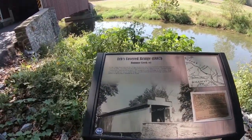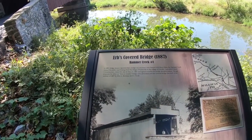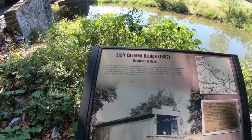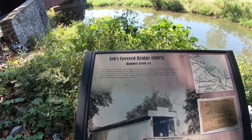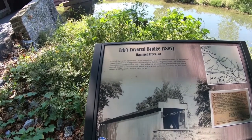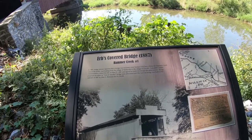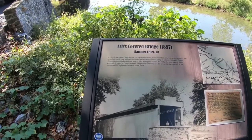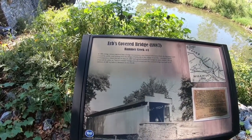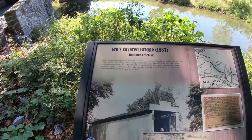History. In 1885, bridge viewers reported that a bridge was necessary near Samuel Herb's farm, where the Hammer Creek crossed the public road leading from the village of Rossville to the village of Lincoln. Lancaster County commissioners visited this site on May 27, 1887 and agreed to build this bridge the same season.